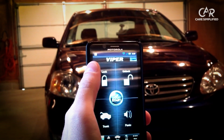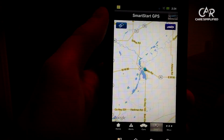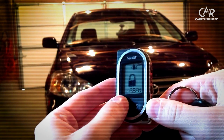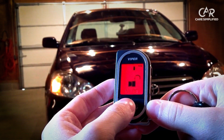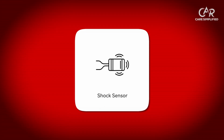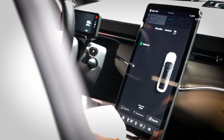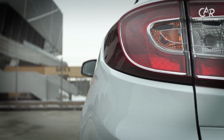Modern smart alarm systems integrate with your smartphone to provide instant theft notifications and remote monitoring capabilities. The Viper Smart Start system allows remote engine start, door lock control, and alarm management from anywhere with cellular coverage. Professional installation includes shock sensors, glass break detectors, and motion sensors that create multiple detection layers. Advanced sensor filtering technology dramatically reduces false alarm rates compared to traditional systems.